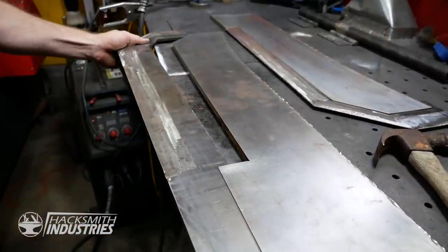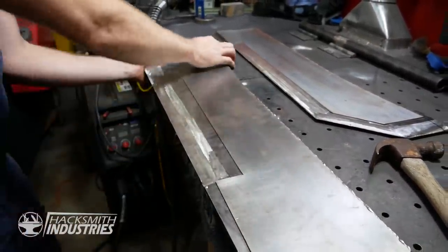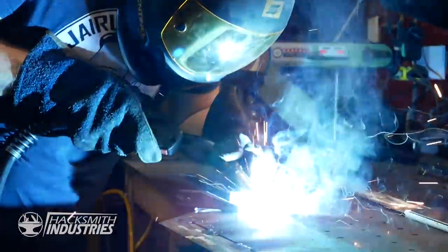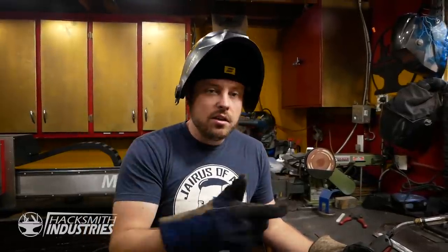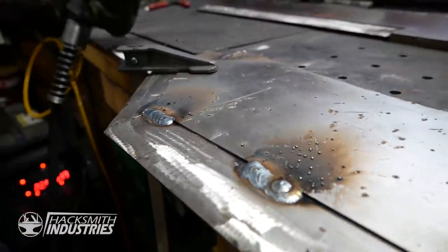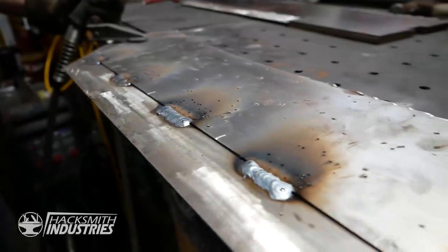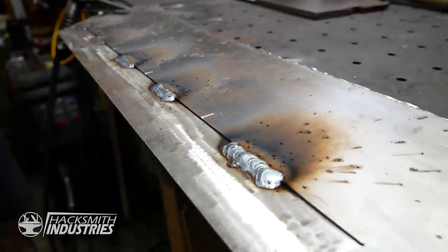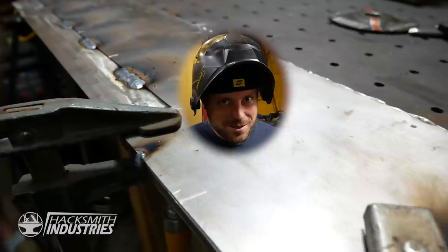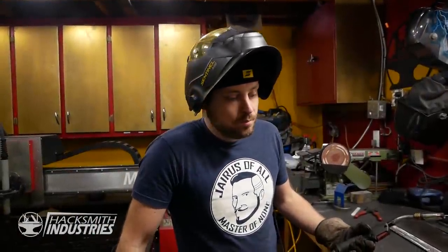I need to slip this into the exact right position so that I can start welding it. Time to weld. Anytime you're welding long, thin metal, if you try to run a bead all at once, it will warp it. So I need to do this in stages with little stitches and let it cool in between because I need to keep the heat balanced in this steel so that it doesn't warp all over the place.